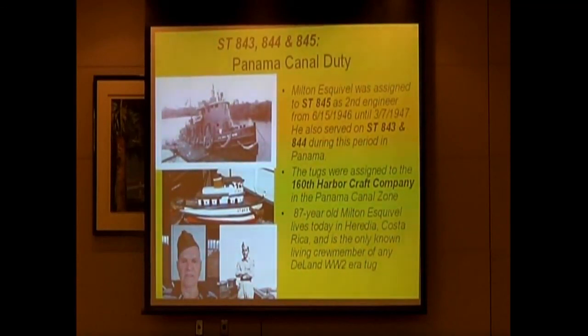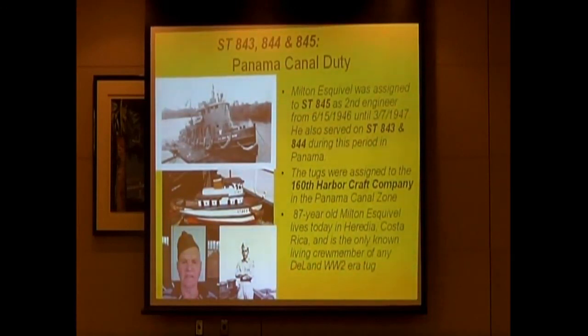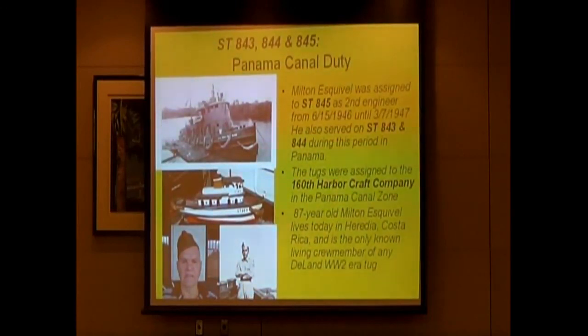He actually served in all 3 boats. He rotated around as an engineer. He's got to be 88 today. Here on the bottom right is a picture when he served in the Army, United States Army.